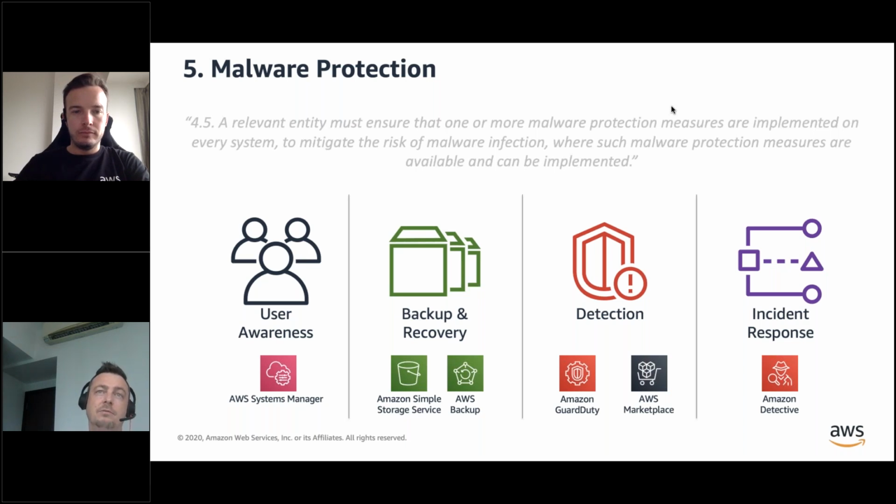But that defense will not always work. So now we have to think about, what if we have a bad day? Well, first and foremost, you need a good backup and recovery strategy. Most malware has a motivation, and that motivation is typically either espionage or holding you to ransom for some kind of monetary gain. These are two broad categories. In these circumstances, in order to recover from a malware infection, you need to be able to recover to a known good state. This means taking backups. This means testing your backups.